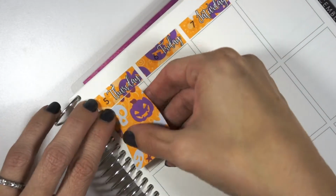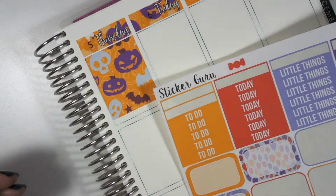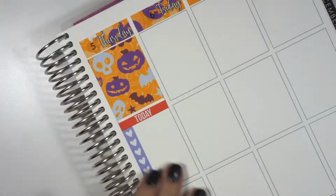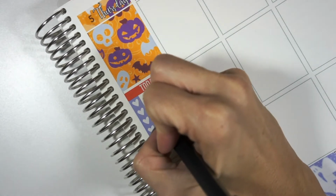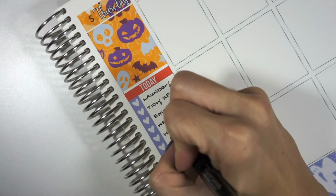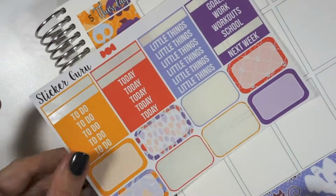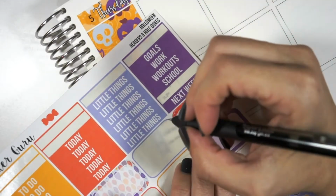So to start Thursday off, I put down this fun jack-o'-lantern and skull half box, or full box rather. And then I put down an orange today header, and I'm going to use one of the lighter purple heart checklists to mark down everything I needed to get done that day. I had a lot of items on my checklist, so I used all of the hearts, and then I moved on and used a half box to mark down that I had a girls' day with my mom.